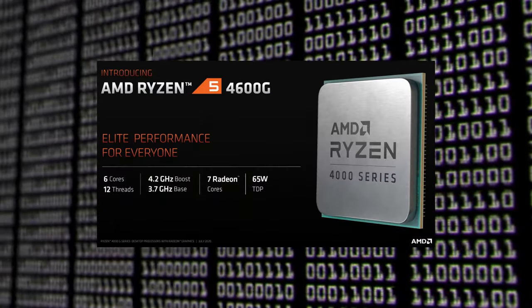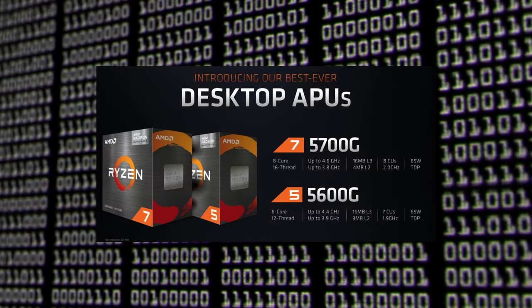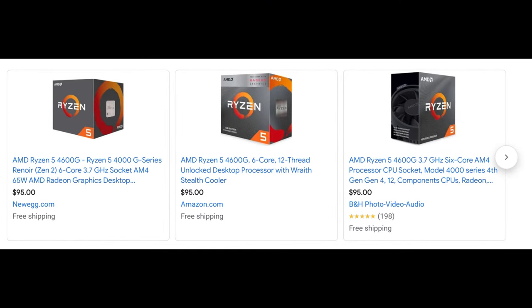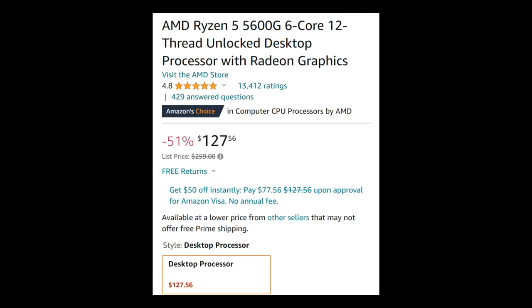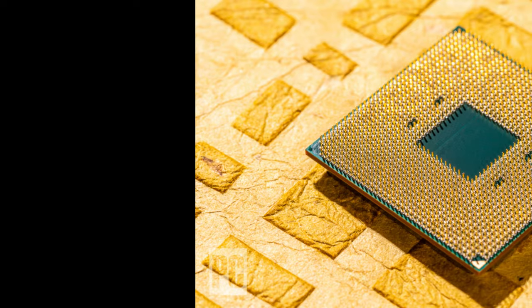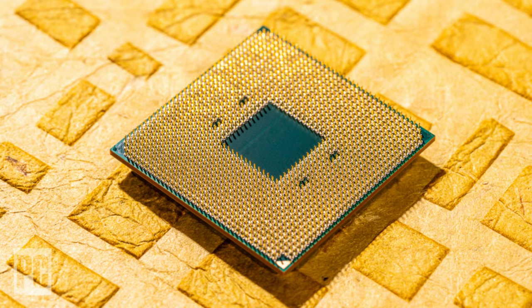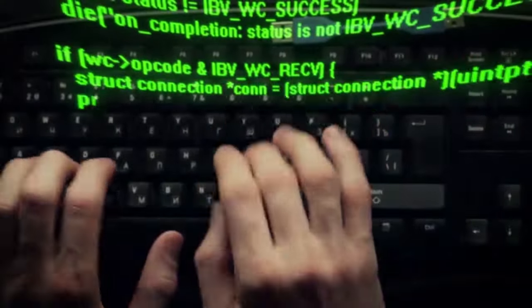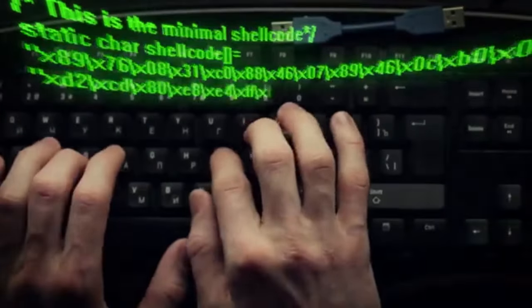There are several such chips you can purchase today. The least expensive one is the 4600G, a $95 product as of today. A slightly more expensive one is the 5600G, which costs $127. You can get both CPU and GPU in one product. The best part is that the GPU can be turned into a 16GB VRAM GPU thanks to the software developed by AMD and the open source communities.